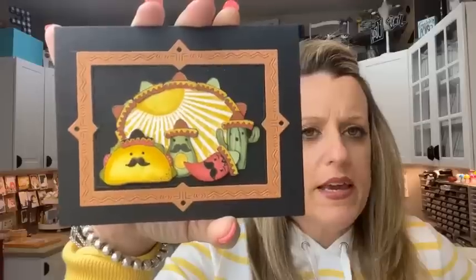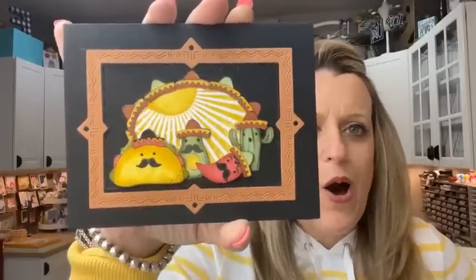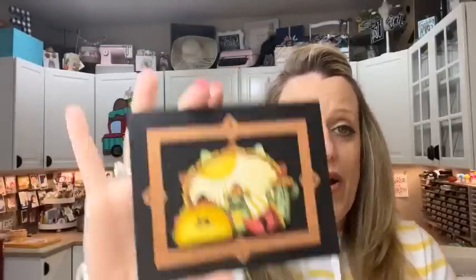She used the frame from the Delicate Desert Dies. This is an absolutely awesome card. The amount of fussy cutting in here, Debbie, is amazing. So I do love this card. It made me smile. It actually made me go, oh, when I opened it. So very cute.